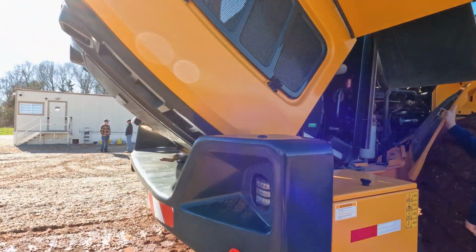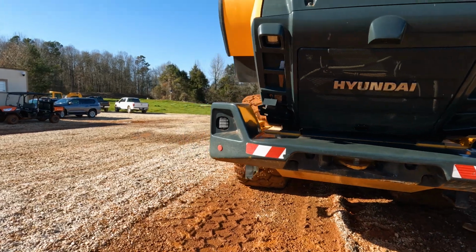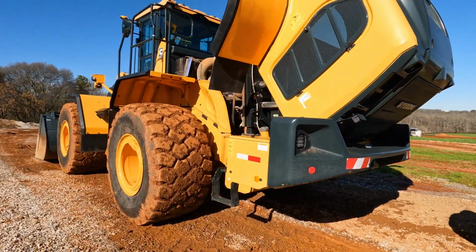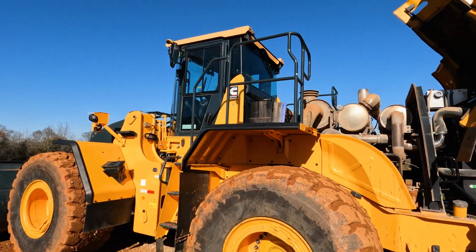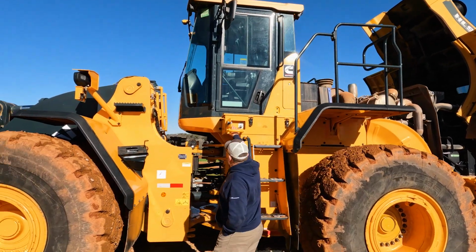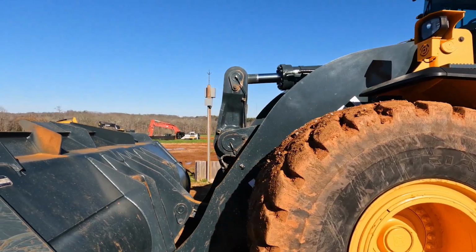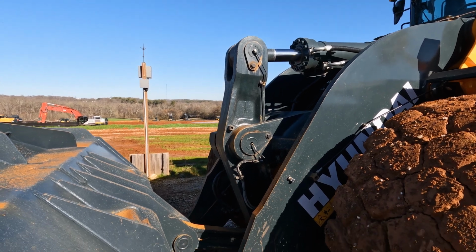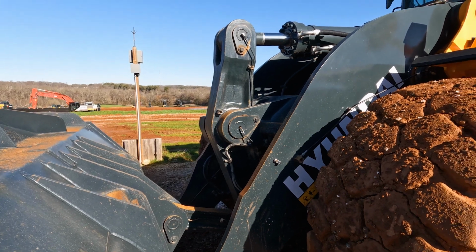Heavier counterweight. You can see the bumper counterweight is the enhanced heavier counterweight option that Hyundai offers. LED light package. They've got LED rear and front work lights, cab lights, really loaded up. It's a nice service platform up there. As far as the linkage goes, you can see it's a cast bell crank in the Z-bar linkage and a cast dog bone there. Very heavy duty, designed to last.